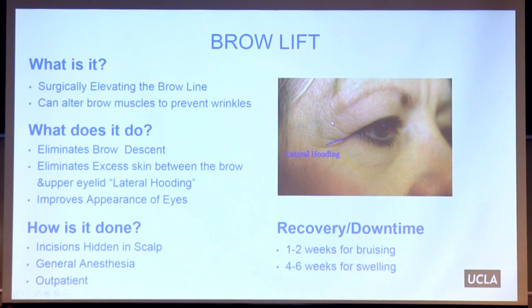I'll give you an example of when you have to carry the upper eyelid incision all the way out here, in people who have tattooed a super high brow, because you can't elevate it. I have an example of that. How is it done? The incisions are hidden in the scalp, which is really nice, so it should be very difficult to see, as long as you have a normal hair pattern, which most females do. It becomes a little interesting in males sometimes. You have to be strategic.